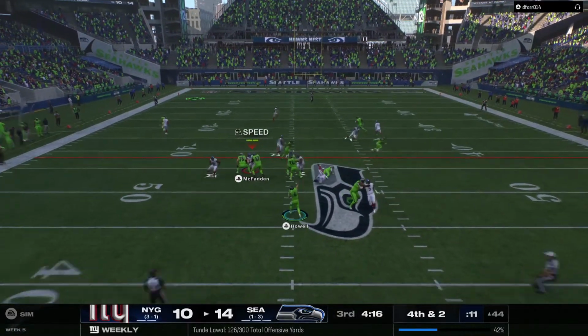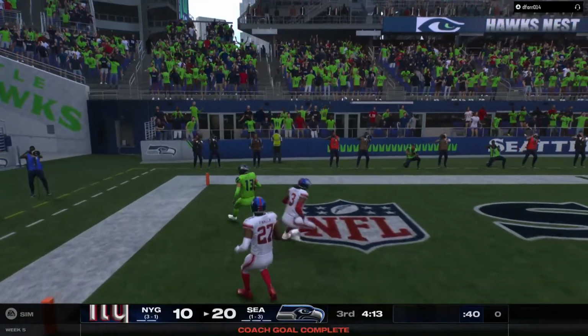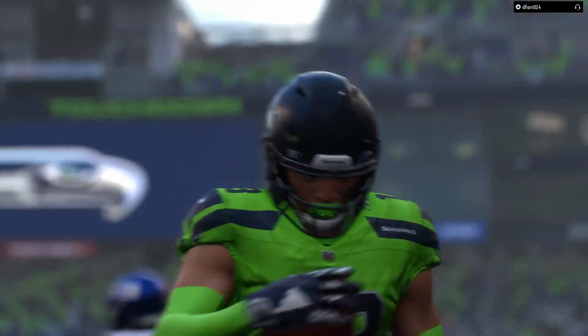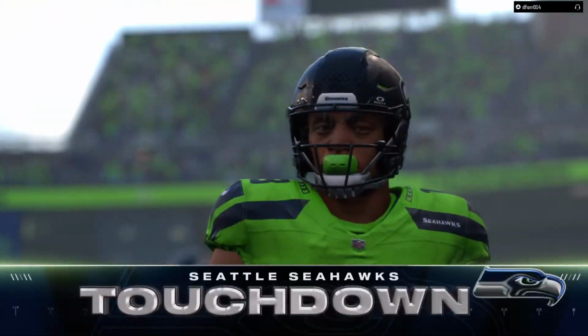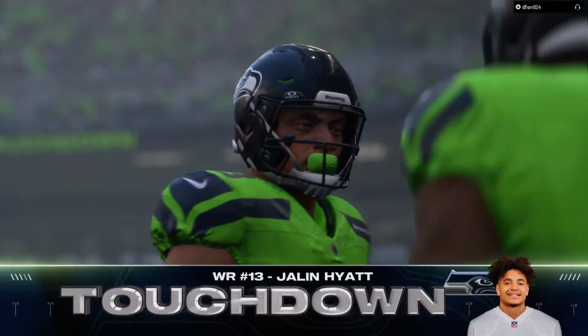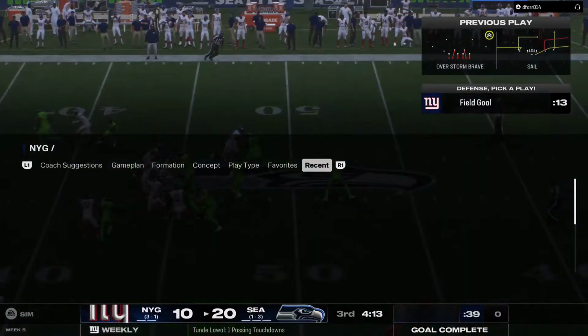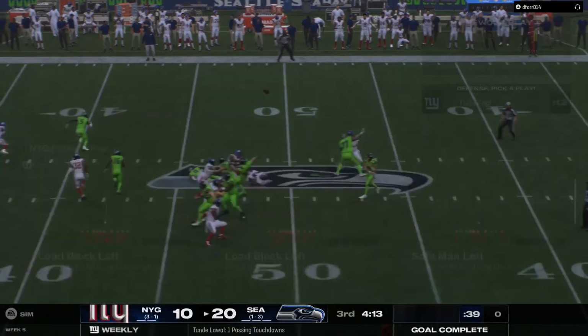Now Howell. He's going to air one out. And this is caught. And he will score. Touchdown, Seattle. Jalen Hyatt, his first touchdown on the year. And the Seahawks' decision to go for it pays off with 6 points.